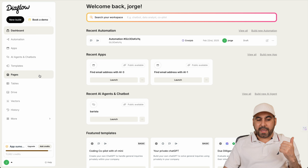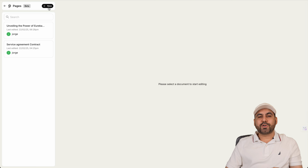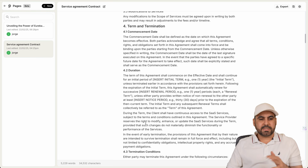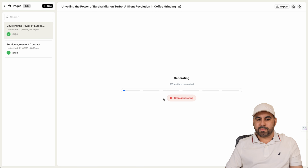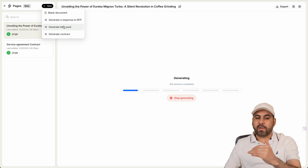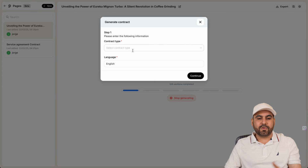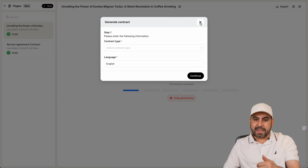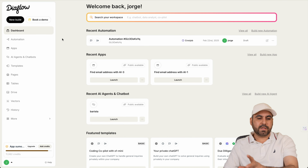Then you have pages that you create contracts and blog posts. So for example, I've created this service agreement contract really fast just for testing purposes. And then I also created this blog post that is still generating for now. But if I want to create a blank document, I can do it here. Generate a response, generate a blog post, or generate a contract. So it'll ask you for basic information to generate the contract with AI. So that's another tool that's available here on Diaflow.